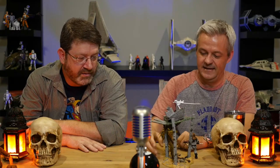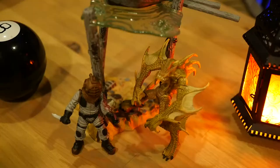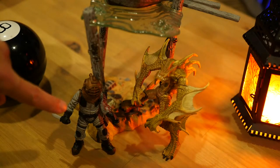All right, for my final pick today, I have chosen the McFarlane Monster Series. I believe this is the sea creature. I got this pulled up over here, from 1998. So, that's right. This is the sea creature in 1998.